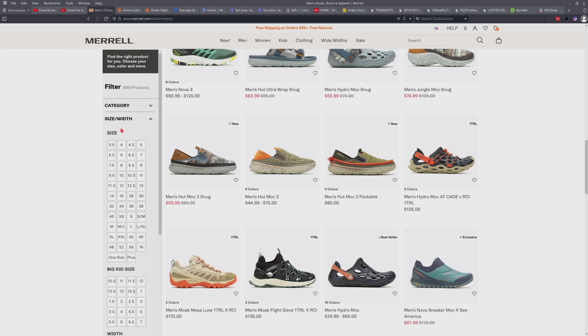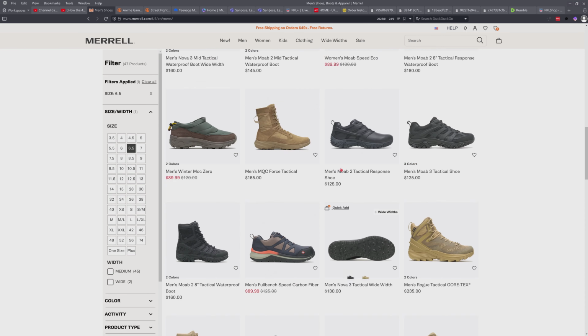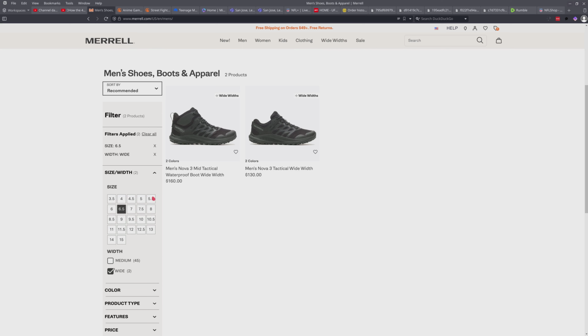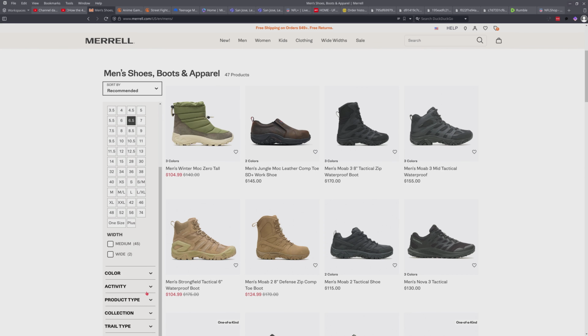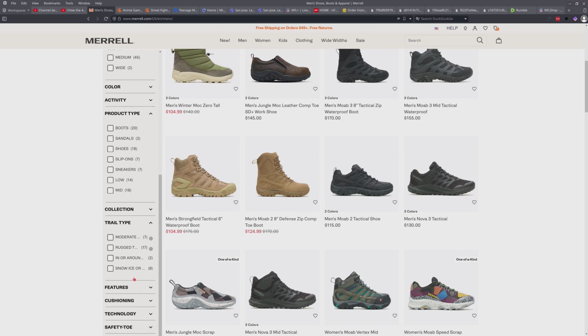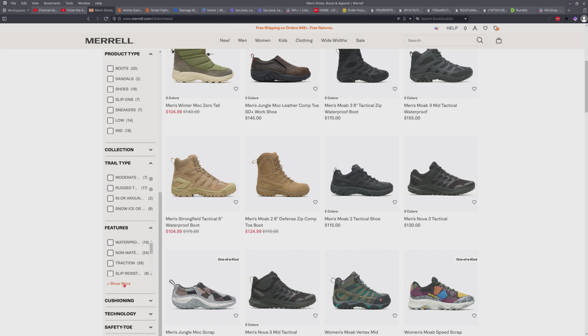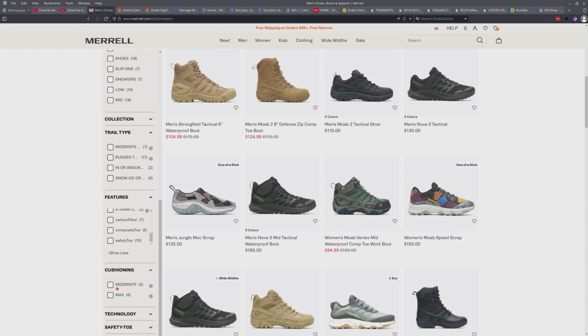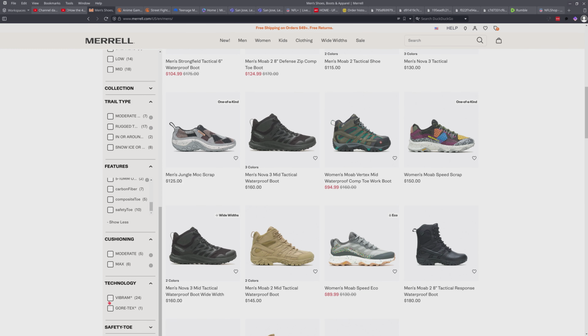Now, at least with Merrell, I can filter to 6.5. Again, that's my shoe size. And see if they have 6.5 wide. Ew, only that, okay. Let's see if I do product type: boots, sneakers, trail type. Features, show more. I just don't know what the meaning behind all this is. I'm going to skip those. What is this one? Safety toe, composite toe, cushioning. Moderate, maximum level technology. Oh, okay.